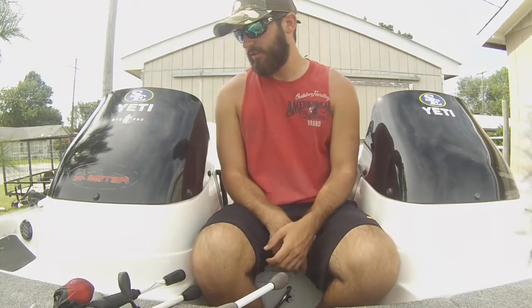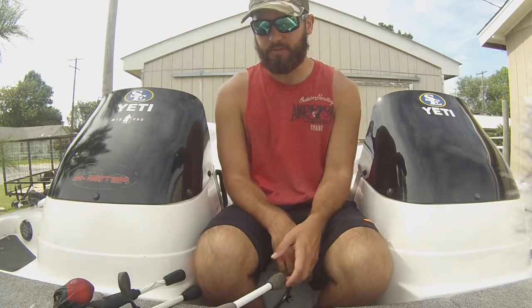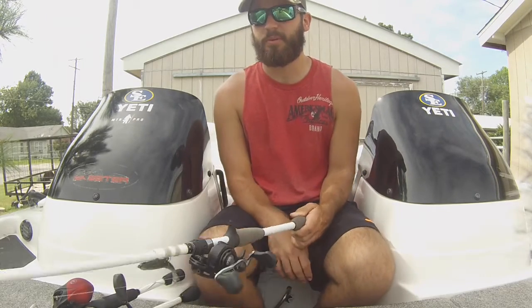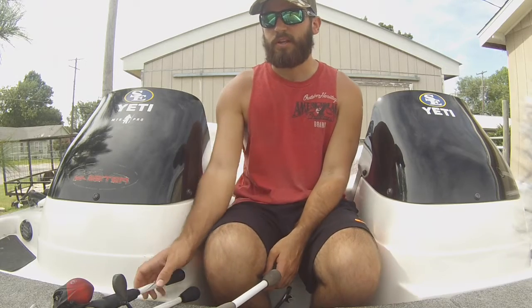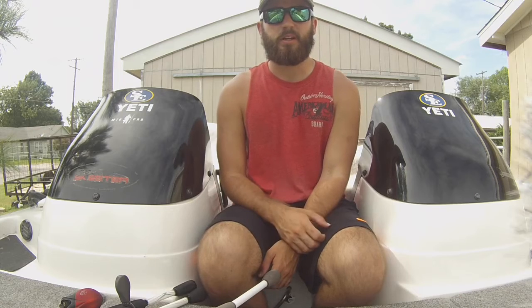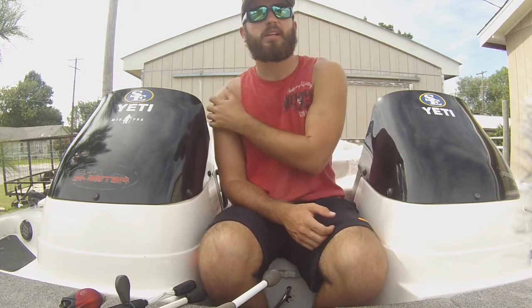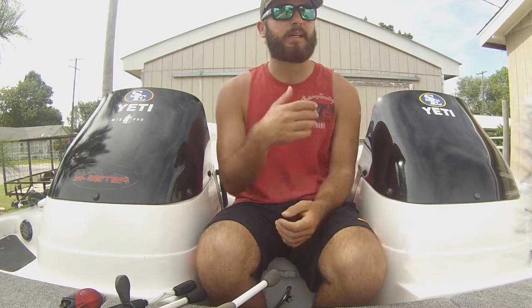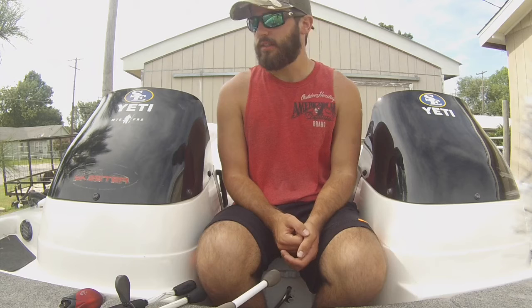So today is tackle prep day, getting ready for tomorrow. We're going to fish a private pond. When it comes to ponds, they're usually nasty, and most of the time they have moss everywhere and it's just tough fishing. Well, this pond, my little brother's friend said, is big enough to put a boat on, so I kind of got excited. So we're taking this thing tomorrow.